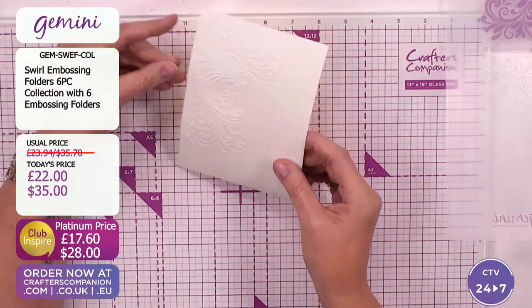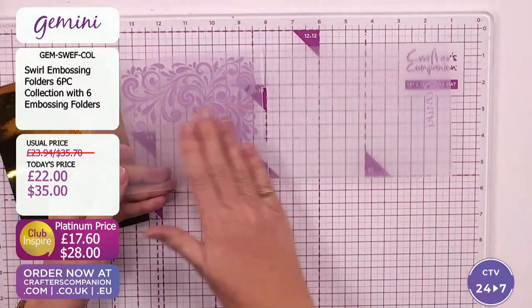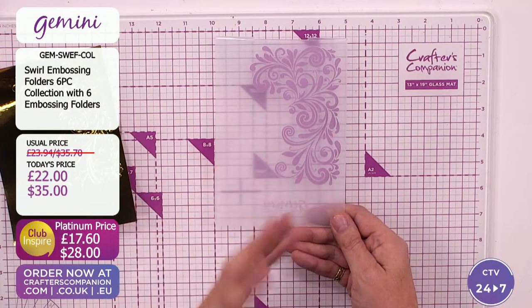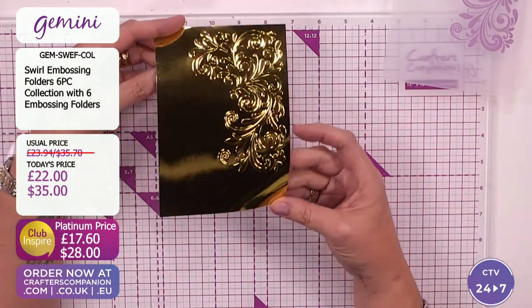And if ever you're unsure as to which side to ink up, my recommendation would be to ink both of them. Pop some white card inside, pop it through your machine, and then you can decide which side you like the best as far as your letterpress technique is concerned.